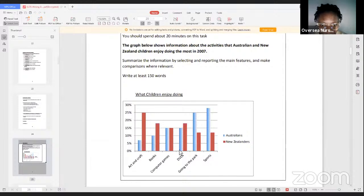Good. And then did you notice also that the Australian kids had the same percentage for games and DVDs? Okay, I'm just noticing that now. Games and DVDs, the Australians are all on 15%, 15% each, isn't it? Yes, ma'am. Then computer games and DVDs, they are related, which means their interests for computer games and DVDs are almost the same. It is the same for computer games and DVDs. Australians, they are both on 15%.